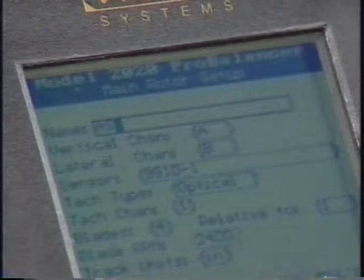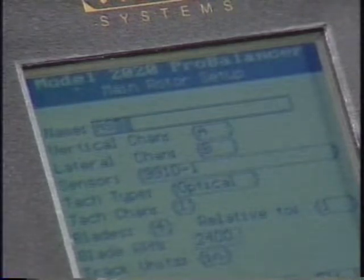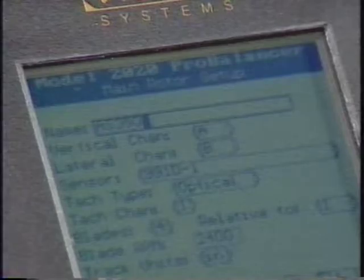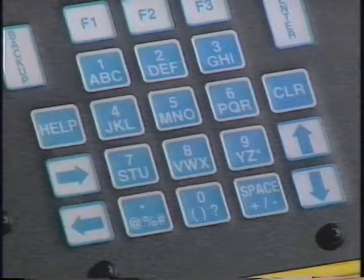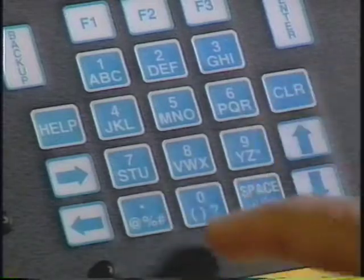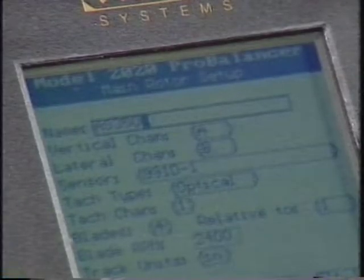In this case, the letter S is also the second option on the key. Press the key 2 times rapidly and wait 2 seconds. Proceed until the correct name appears on the screen. If you make a mistake, use the right and left arrow keys to position the cursor to the right of your mistake. Press the clear key and select the correct letter.